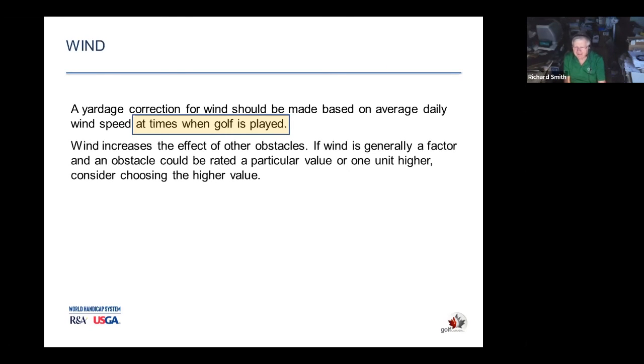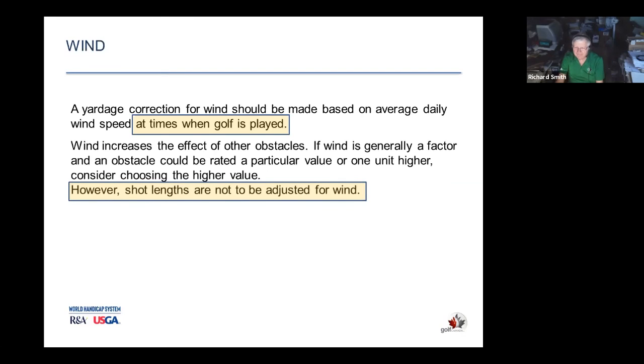Okay, and a little note here: if a course is generally windy, and you're trying to decide on how to rate a particular obstacle value, and you could go one way or the other, you might want to go to the higher value, recognizing that wind will tend to make everything that we do out there a little more difficult. We do not, however, adjust the shot lengths for wind, because who knows, on a different day it's probably going to be in a different direction, and on average, you're right by just leaving it alone.